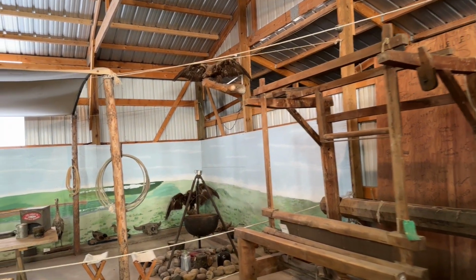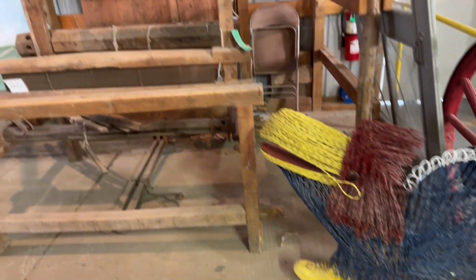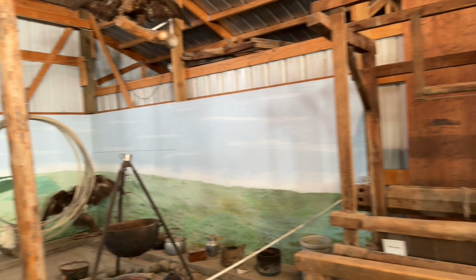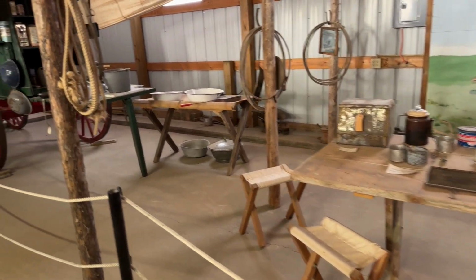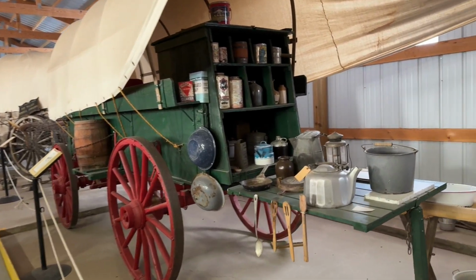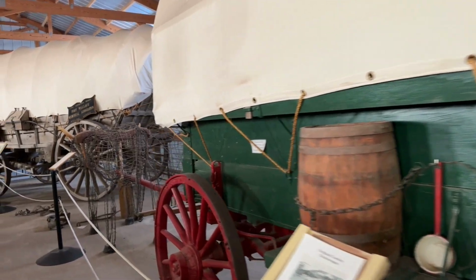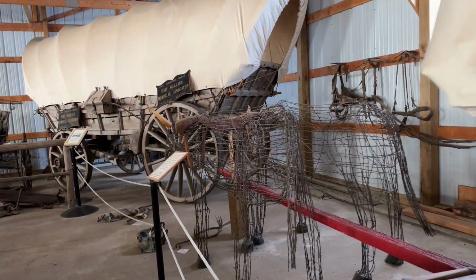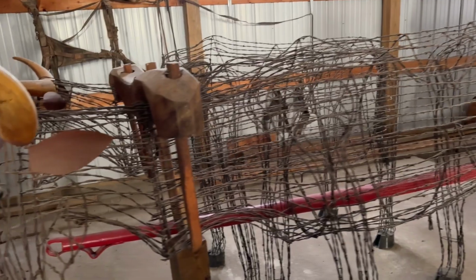So we do have some taxidermied eagles over here. The first of the animals is a jayhawk. So if you're a Kansas jayhawk fan, there's your symbol. This is a rug loom. This is an original chuck wagon, not a replica. I don't know about all the implements that are on it, but the wagon itself has clearly been restored and cleaned up. But it's original. And here's what I mean by functional art. The artist has made barbed wire animals to show how they were yoked to the wagon in this case. Isn't that cool?